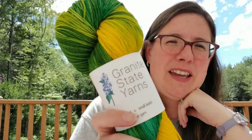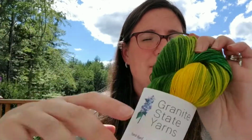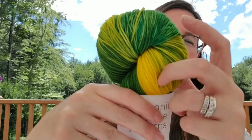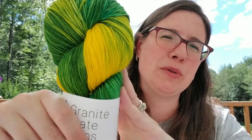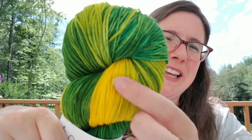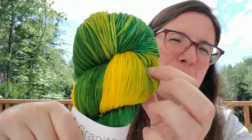I've also got this skein. This is just one simple 100-gram skein of a, let's see, we've got a yellow and then two different kinds of greens, kind of more of a tealy green and a little more of a forest green. So this is a really bright and fun, bold colorway. I had originally called it Dandelion, and my husband kind of laughed at me. He's like, oh, why would you name it after a weed?